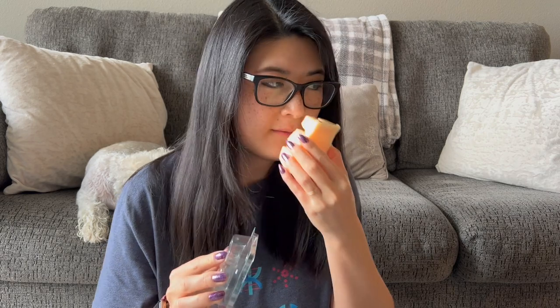Let's see. Ooh, that is pretty. Wait, I like this one way better than I thought I was going to. Because a lot of vanilla bakery scents from Scentsy I don't love. This is really good. I like it way better than Sugar Cookie because I think I had Sugar Cookie once. I've had Happy Birthday. I had like Vanilla Bean Buttercream.